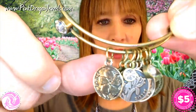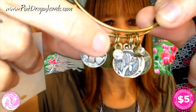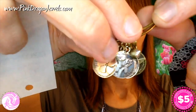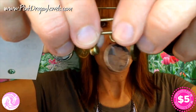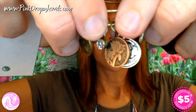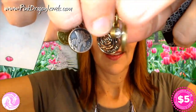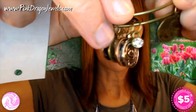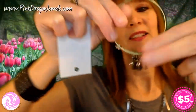So these charms all have little flowers on them. And then on each flower, we have words inscribed. We have friend. We have sister. We have mother, grandmother, I missed one. What did I miss? That one's friend, I missed one. Daughter, that's it. Okay, so friend, daughter, mother, sister, and grandmother.